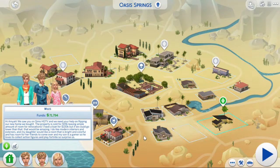So we have the family named the Wiles family, as you can see here. So let's go ahead and just read what they said. So they said, "Hi Maya, we saw you on Sims HGTV, and we need your help on flipping our new home we bought. The property is sold for $19K, leaving ample amount of room for renovations. I have a loan for $100K, but if we could go lower than that, that would be amazing.